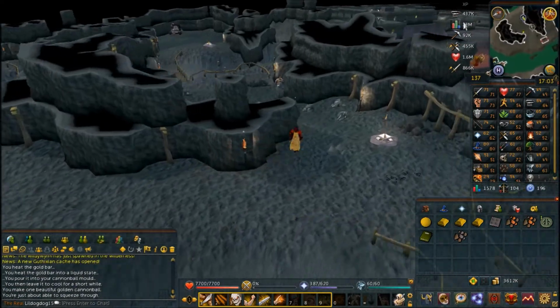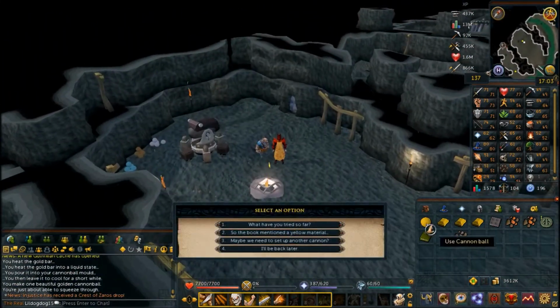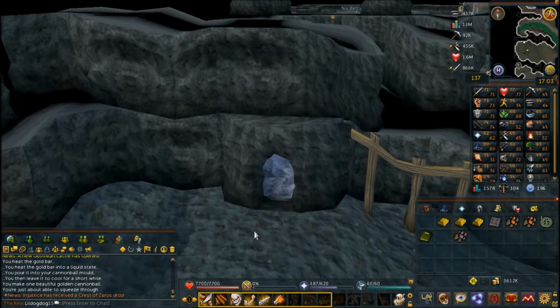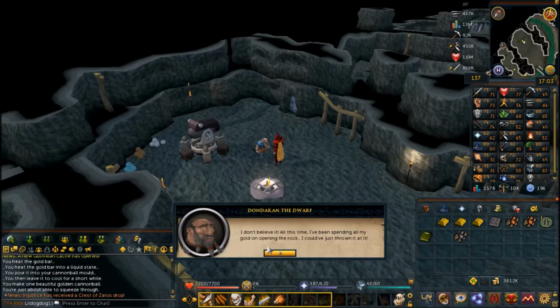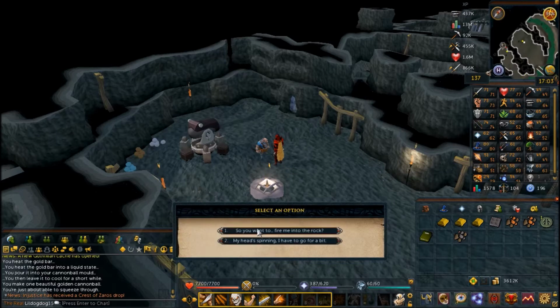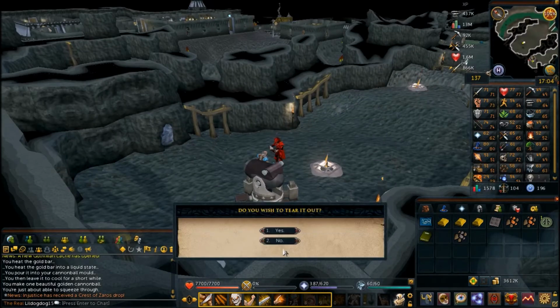Make sure, if you haven't done Forgettable Tale of a Drunken Dwarf, I think it is. No, if you haven't done the Giant Dwarf, don't talk to the boatman, or you're going to start a completely different quest. So, you give him the golden cannonball when you use it on him, and he shoots it through the wall, realizes it works, and he suggests that he shoots you through the wall, and you have to make a golden helmet. So, he gives you the first schematic.